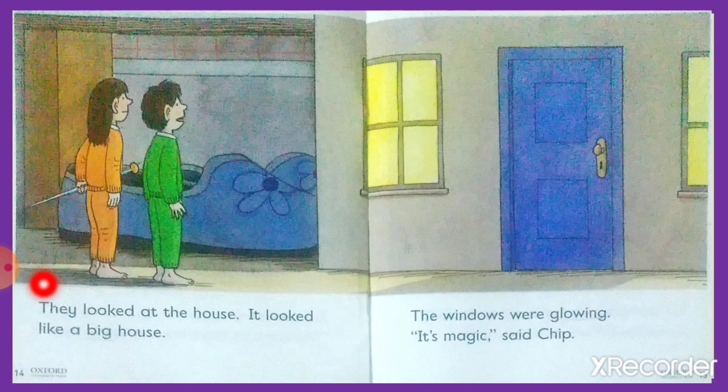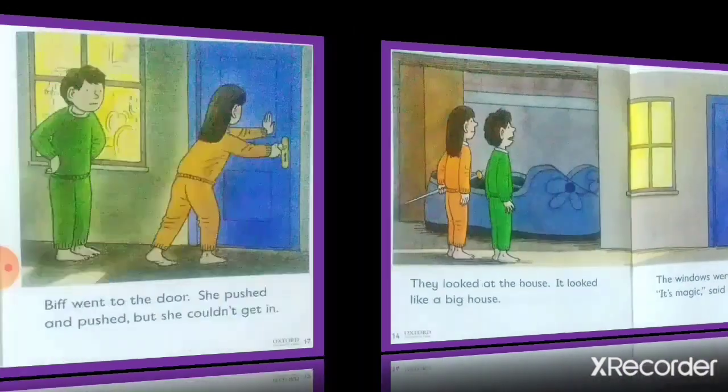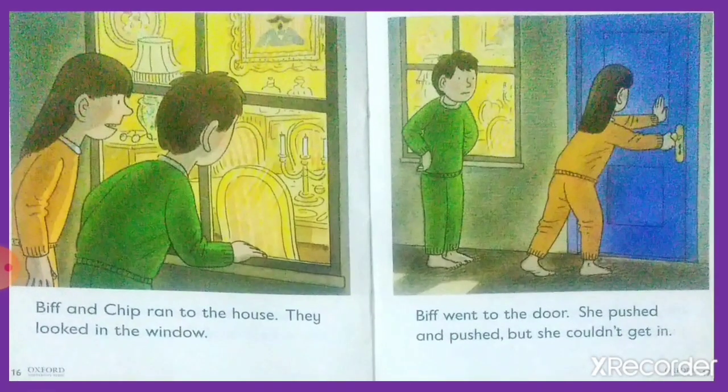Read with me. They looked at the house. It looked like a big house. The windows were glowing. It's magic, said Chip. Come on the page number 16 and 17.